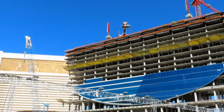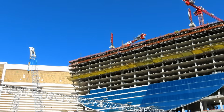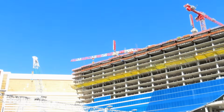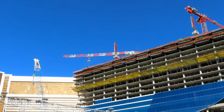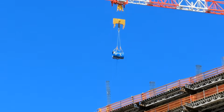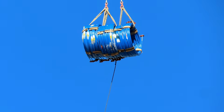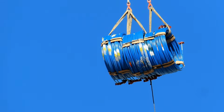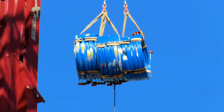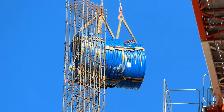All right, we got the back crane again, spinning around. Probably going to deliver some more of the rebar. No, that kind of looks like the tension cables they put in the different floors. If I had to guess, that's what I would say those are. They're getting this next floor level all ready, and those should be the tension cables that go in it.